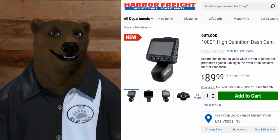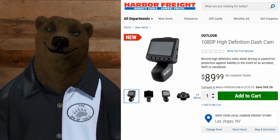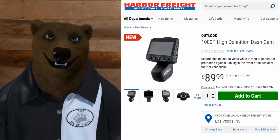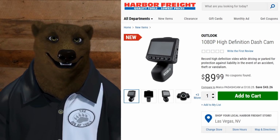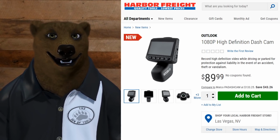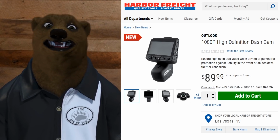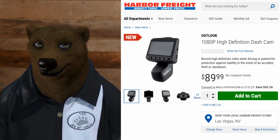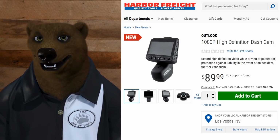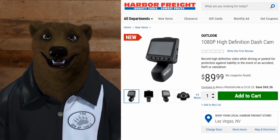Next up, we've got the Outlook 1080p high definition dash cam. I gotta tell you, am I the only one that is just truly excited for Harbor Freight to finally come out with a dash cam? I mean, I know we've all been... Wait. What the... I'm sorry. You guys know I love the Freight. I'm a Freight fan, but a dash cam?